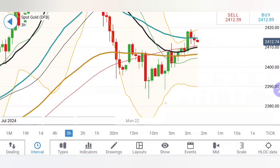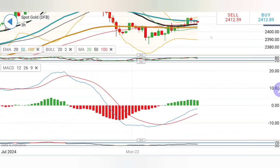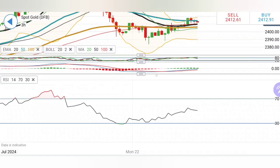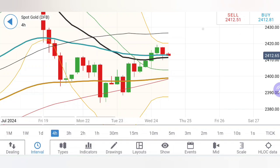I will not say that it is completely reversed. Stochastic coming out of the overbought zone, looking downwards, trading bearish. MACD on the other hand has just crossed over. It is trading with little divergence, looking upwards, suggestive of further momentum on the upside. RSI flat.